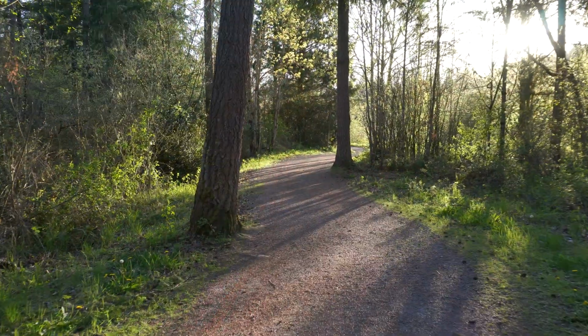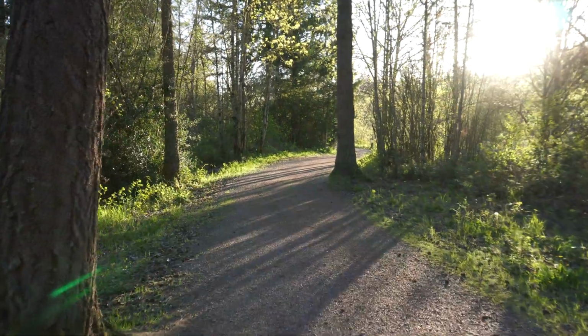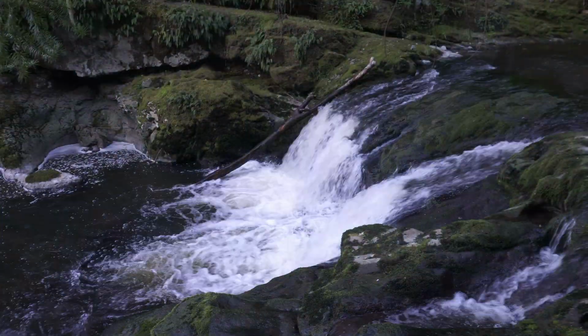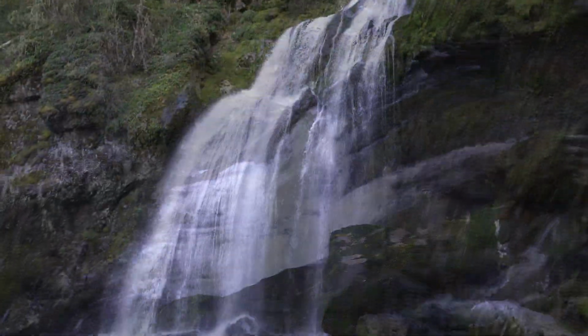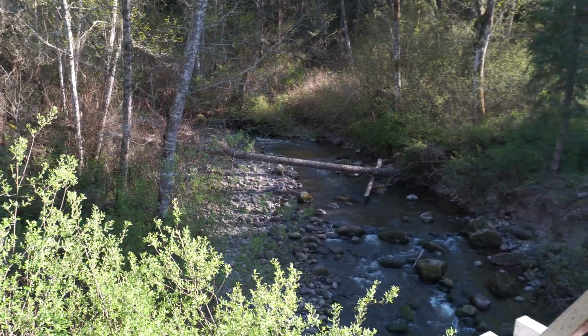Welcome to the Bud Blancher Trail, a beautiful trail in Washington State in the small town of Eatonville. At the end of this trail, there's a series of 3 waterfalls called Little Mashel Falls. Now, there's nothing little about these waterfalls. The name comes from the river they're attached to, Little Mashel River.